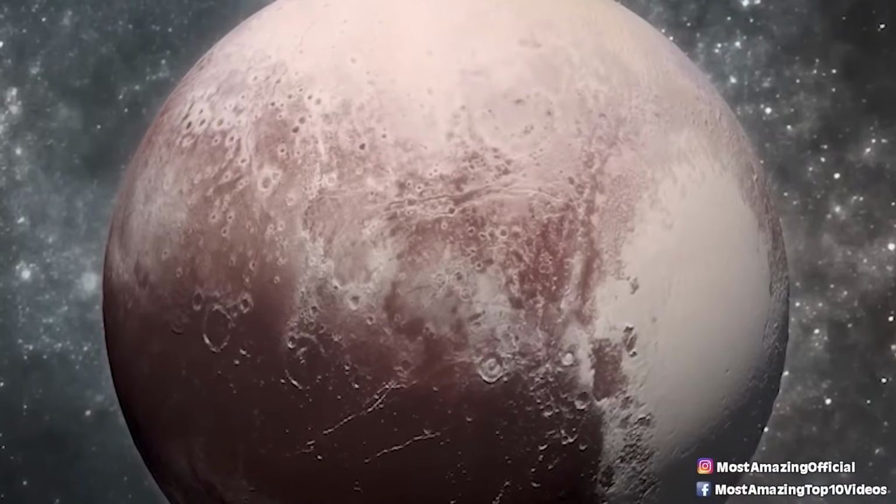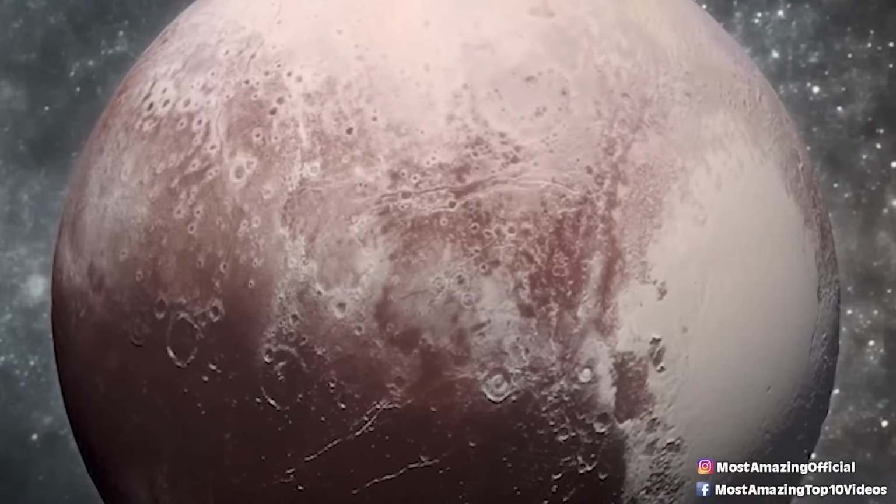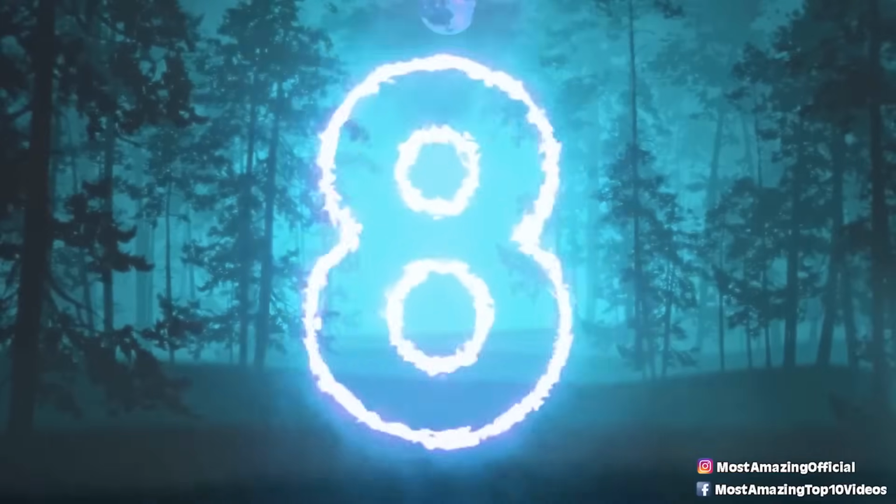But what is this slug? Is Pluto ruled by slugs? Well, according to IFL Science, this extraterrestrial gastropod is actually a block of ice, which is disappointing. So no slugs, but just ice. Well, that's what they say.